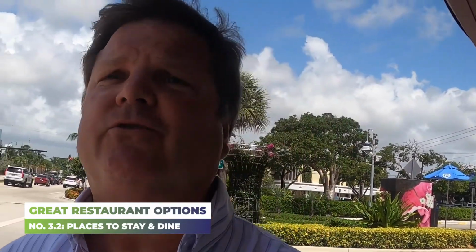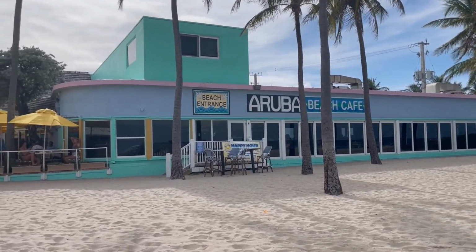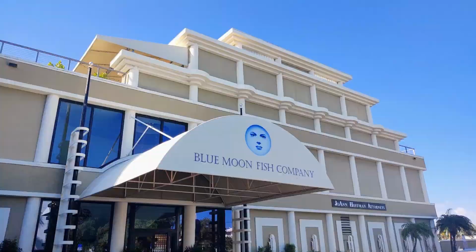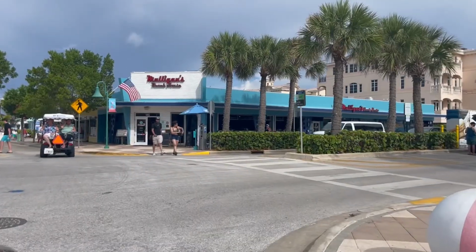Lauderdale-by-the-Sea is not short on restaurants and variety of dining. With over 35 restaurants here, there's all kinds of variety of cuisine. There's all kinds of places you can go. Everything from casual dining like Aruba Beach Cafe, Anglo's Cafe at the pier, to some of the fine dining like Kalu's or Blue Moon Fish Company, and just about everything in between.